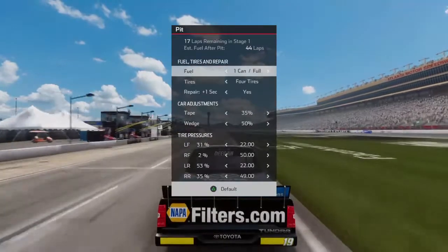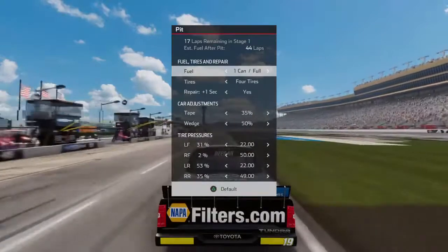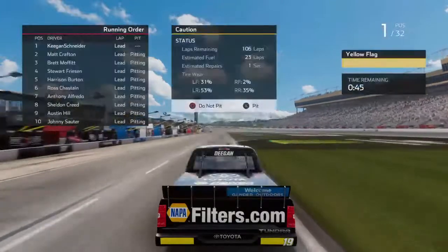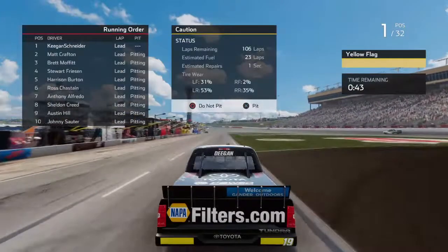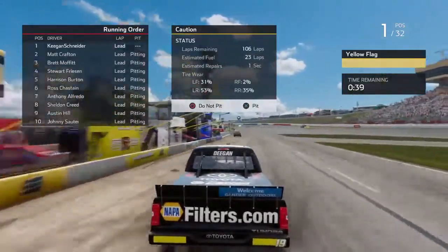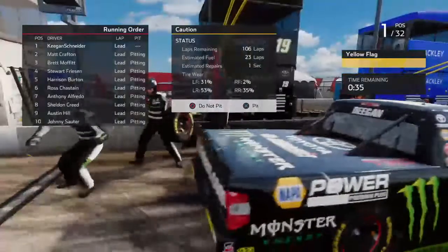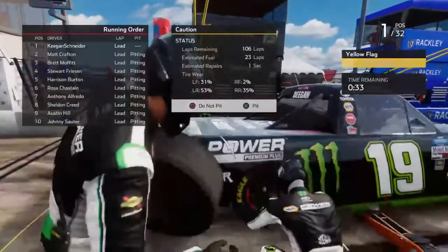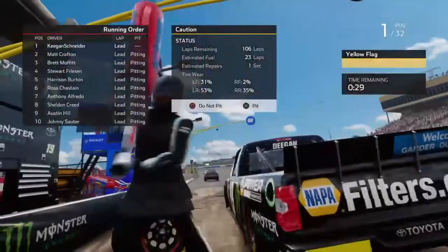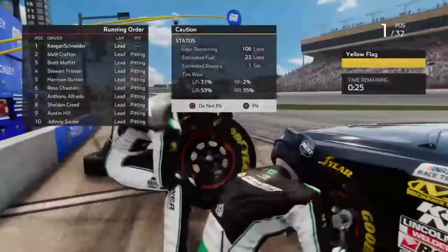So a 4-tire pit stop coming our way this time. We will have roughly 17 laps to go in the first stage of the race here. And caution will fly while we're on pit road, and that'll work out perfectly for us. We have 106 to go in the race.